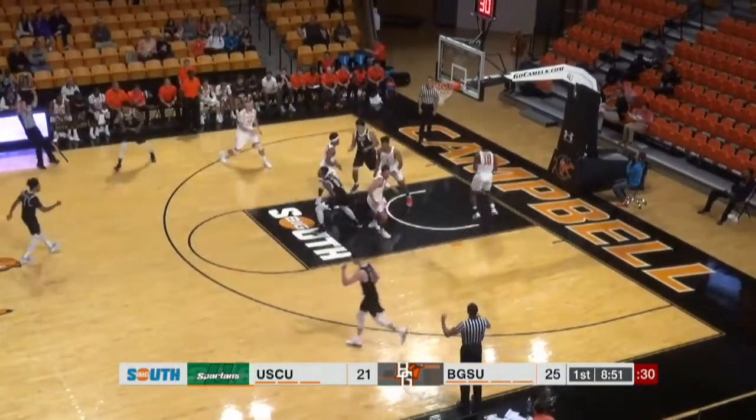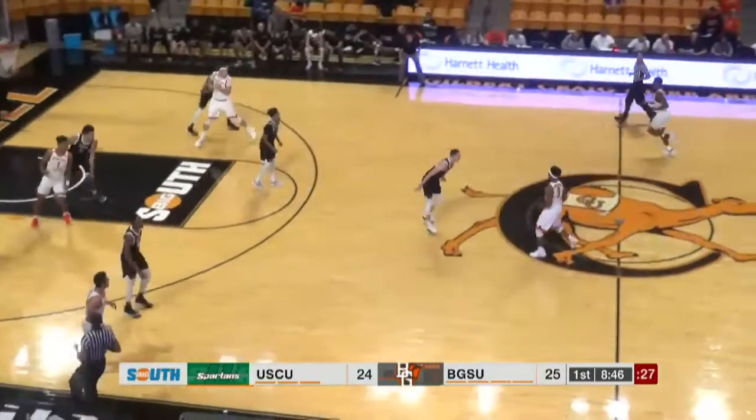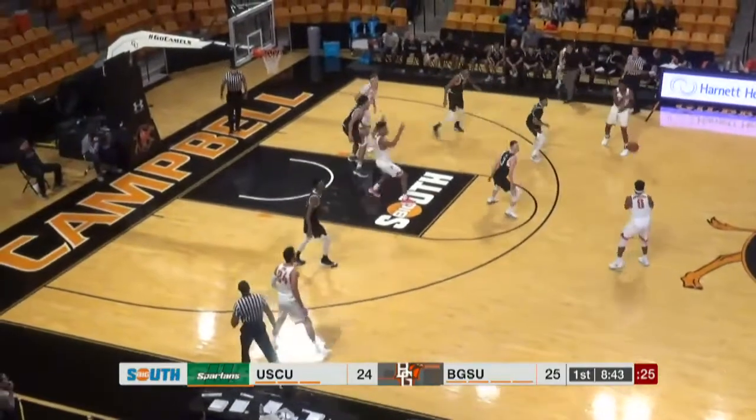Three from Tompkins. Nothing but the bottom of the net. Tompkins drains it. And Bowling Green's lead cut to one.